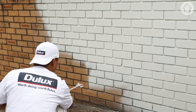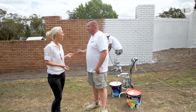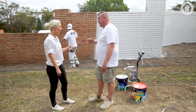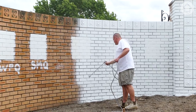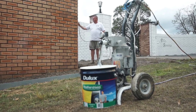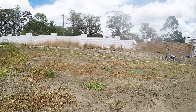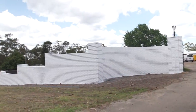It's quite therapeutic. It's lots of fun. So I'm here with Peachy. What do you think of spraying brick? Oh, mate, it changes the look of it. Your cost is the machine, your paint and your time. Where can you get a machine like this? Is this just for painters or could I hire the machine? Anyone can hire them from your local paint stores. Dulux would have them. I love it. It's freshened it up.